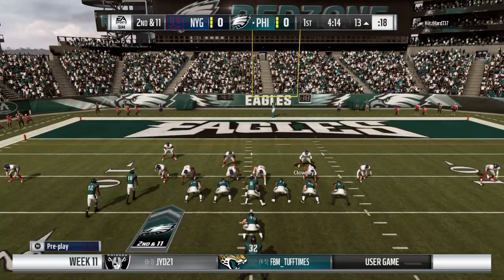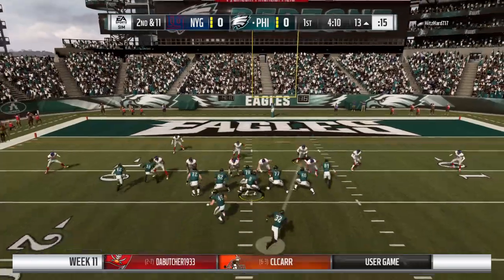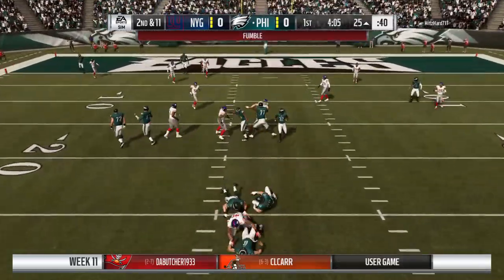Now, Barney. All right, now, lucky 56. Going to the air again with Mayfield. Nowhere to go here. He lost the football.